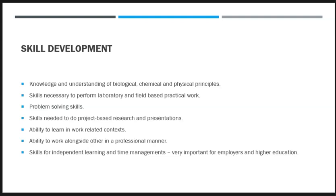Being able to develop independence of learning, being able to manage your time effectively, is very important for employers in whatever field, if it's science or not, and going to higher education is something that's very well thought of and very well in demand.